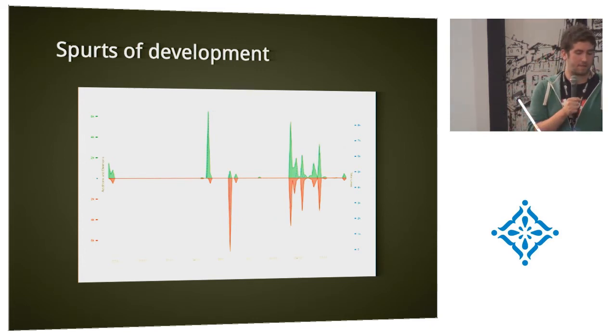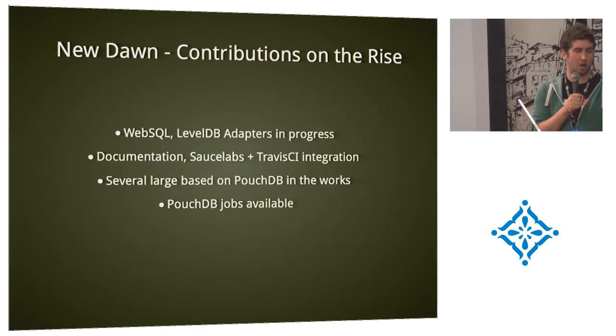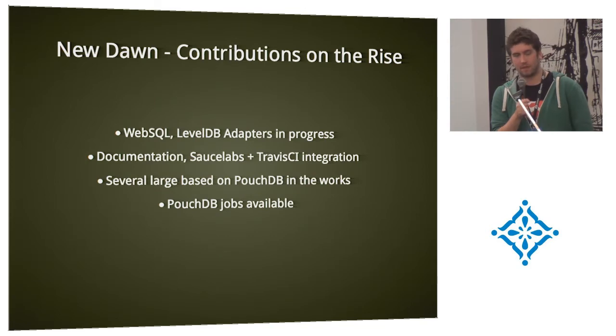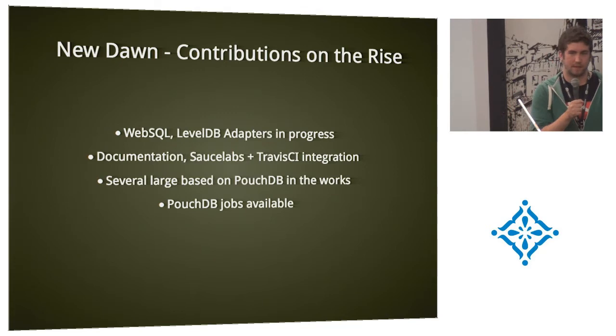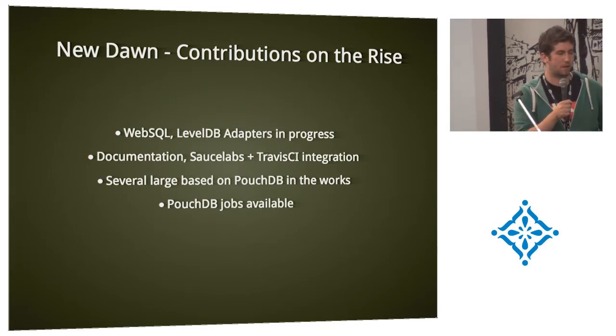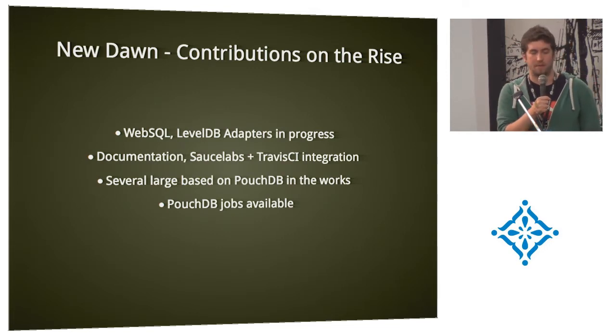However, over the last few weeks, since I've started my job, without me having done any work, the web SQL implementation is already in progress. Level DB adapters to make it work in node.js are in progress as well. People are working on documentation. There's a Travis CI hook, so every time you commit, it does automated testing. There's a few large projects that have talked about how they're going to be based on PouchDB, and they're putting in new issues. They're making this the most stable thing that's possible. They're filing new issues every day, which is great, and submitting new pull requests.